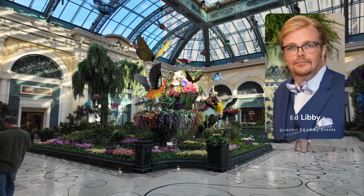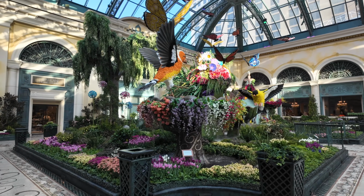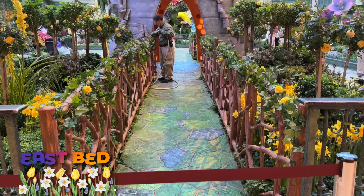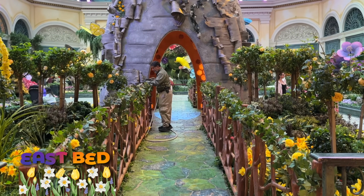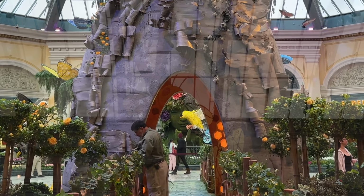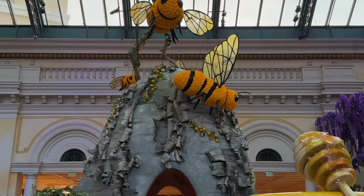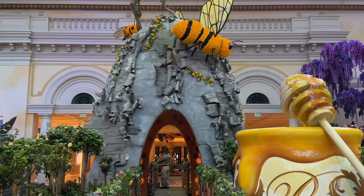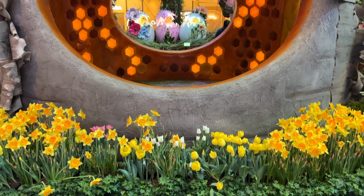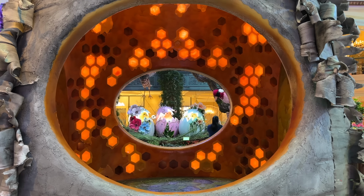Let's dive in and look at some of the charming details. Approaching the conservatory from the front, the stone pathway in the center is what you notice first. The magnificent beehive is 18 feet tall and made of fabricated materials simulating peeling birchwood. And in the middle is an illuminated honeycomb. What a beautiful effect!